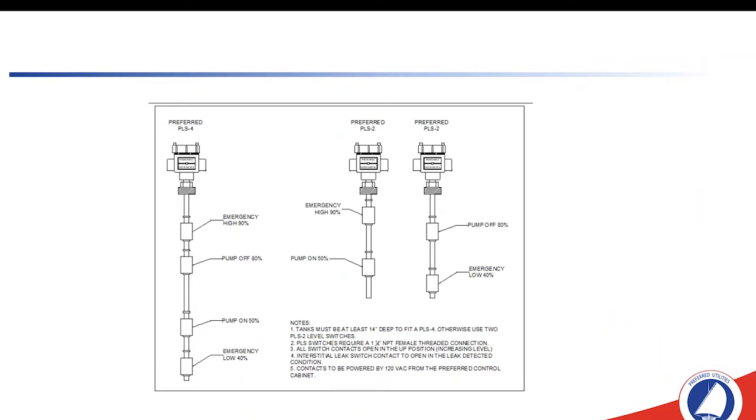This is actually the old version of our PLS switches. We are just finishing up a product revision to the PLSs where we can fit the switches closer together now. So this slide says that to fit four switches in a belly tank, it needs to be at least 14 inches deep. We can reduce that to 8 inches now. And the other exciting thing about the new PLS switches is that they can be ordered with a quick disconnect switch, which allows us to uncouple the wiring at the quick disconnect and then take the PLS out for inspection, test it, and put it back in without changing any of the wiring, because there's only one way that the quick disconnect fitting can go together.